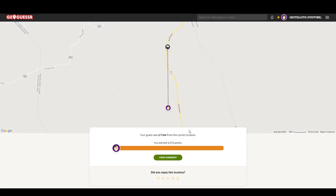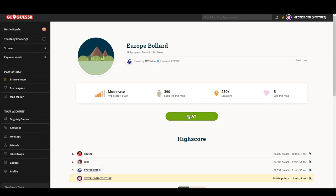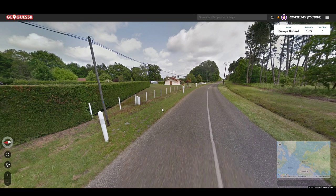So I've played this bollard map before and said confidently, oh, I reckon that's Hungary, and then it's turned out to be something different. So there we go. We're mostly right there, but we'll go again into the next round. So round two. Like I said, if I play enough of these rounds, then hopefully it should cover a lot of different types of European bollards.